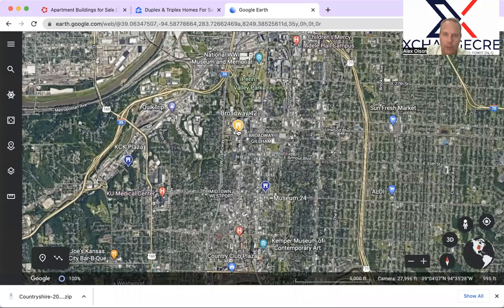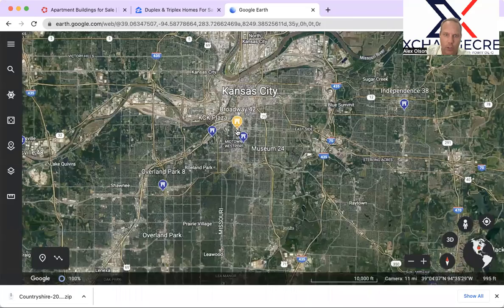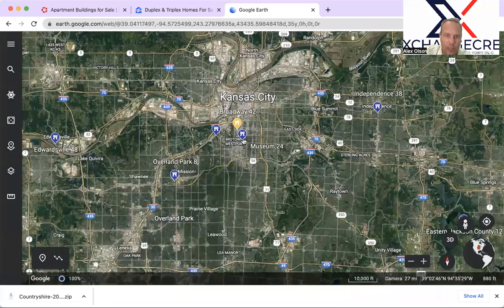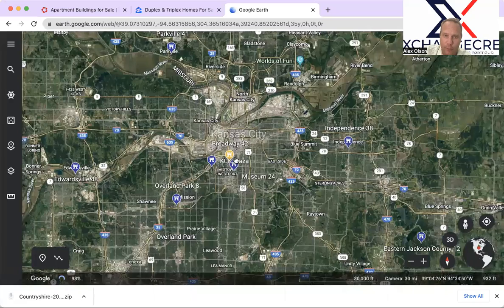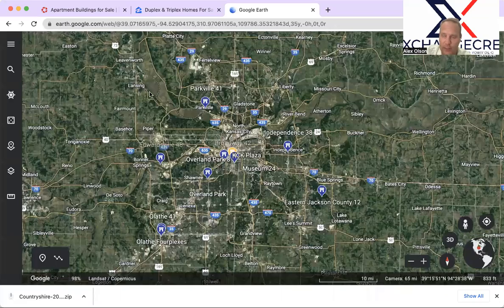So we've got 9 or 10 deals here, off market, direct to seller. We represent you as a buyer because we love doing it. And we love providing some information on the multifamily here in Kansas City.